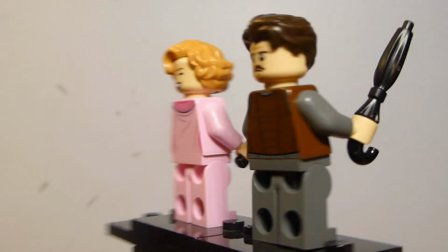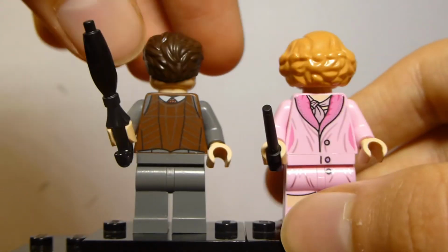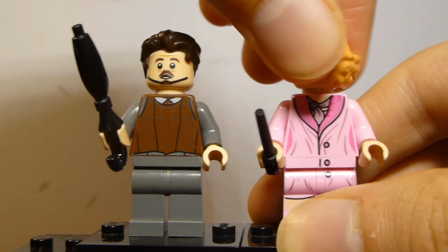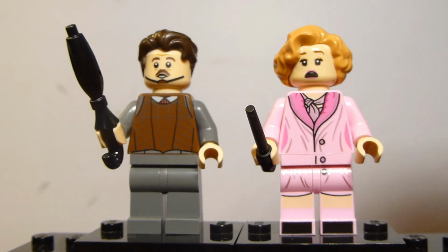Jacob comes with just an umbrella, and Queenie with her standard wand. And you can turn the hair pieces around. Jacob's does look a little bit weird with the chin strap, but the expression on that one's still good.